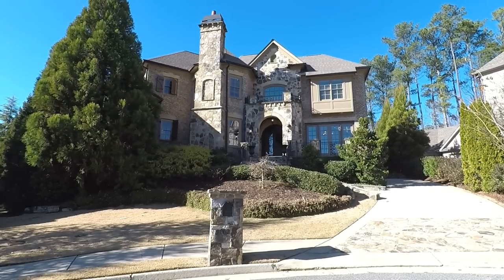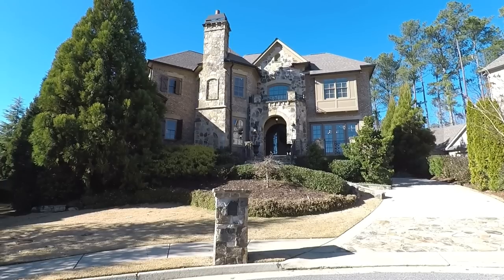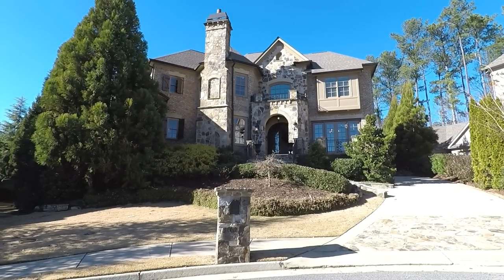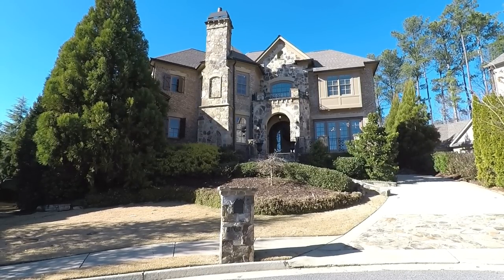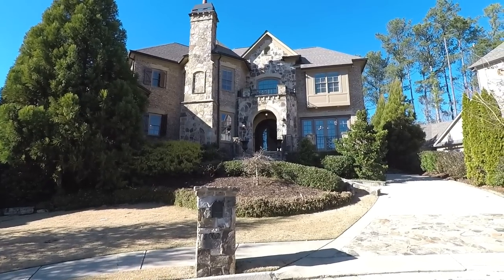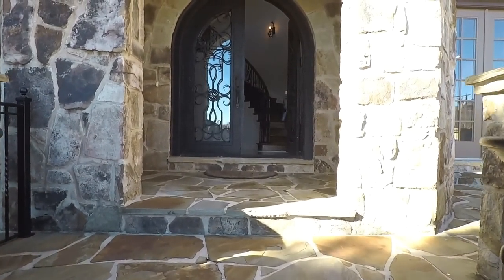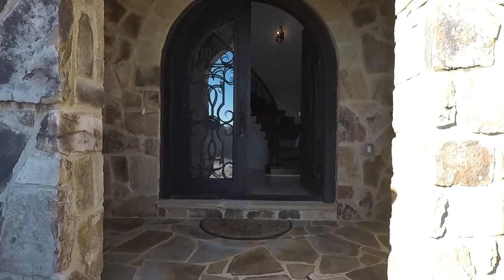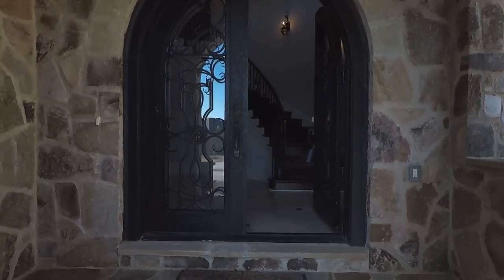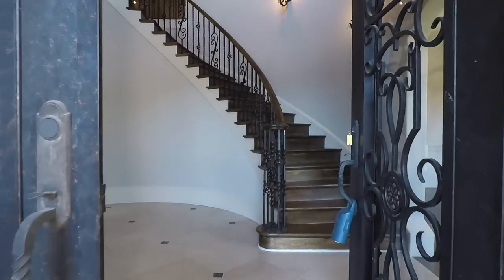This home features 5 bedrooms, 5.5 baths, owner suite on main, a gourmet kitchen with dual islands, top-of-the-line appliances, 3-car garage with a bonus room for storage, 2 laundry rooms. It sits on a basement and it's approximately 9,126 square feet, not including the basement.